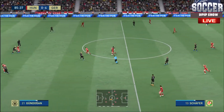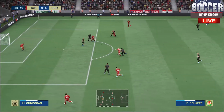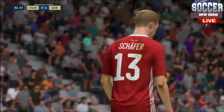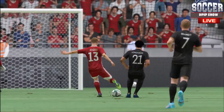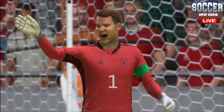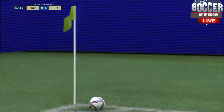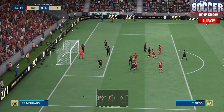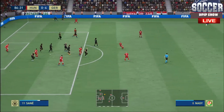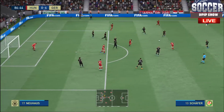A failure to keep the ball on Germany's part. Well, that is how to run at defenders. Can he take the chance? And the keeper got there. He's driven in the corner. It hasn't come to very much. Take it away.